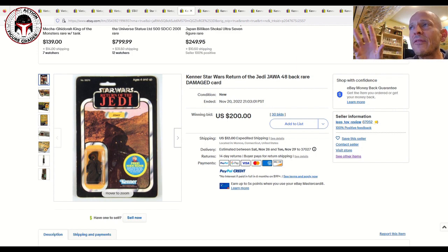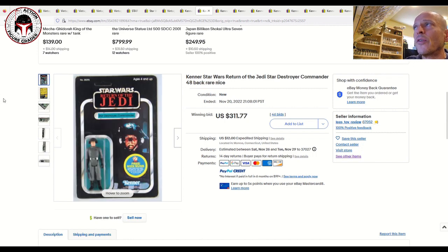Transition cards, they don't have any Return of the Jedi characters on these cards. It's only Empire Strikes Back and Star Wars characters that were on this 48 back. So you're going to pay a premium for them, and this one just was held down in price because of the proof of purchase being cut out. I thought this was a great buy.